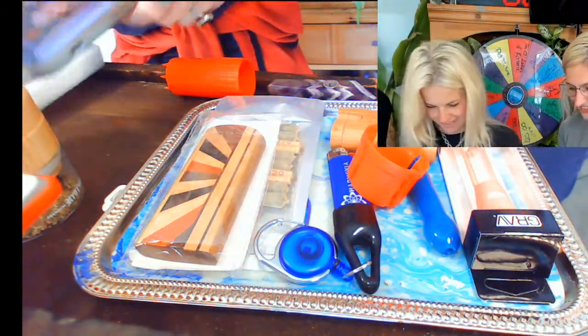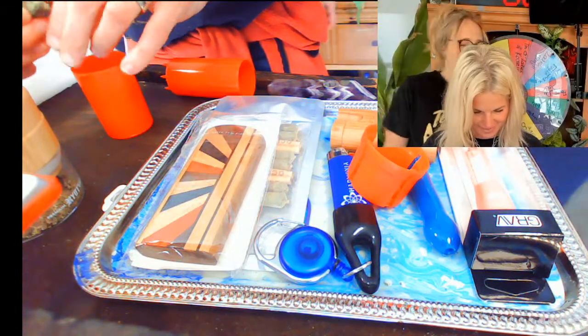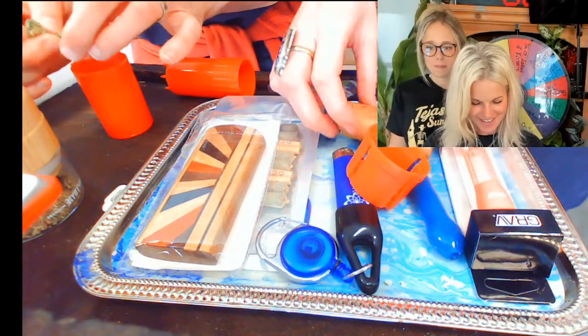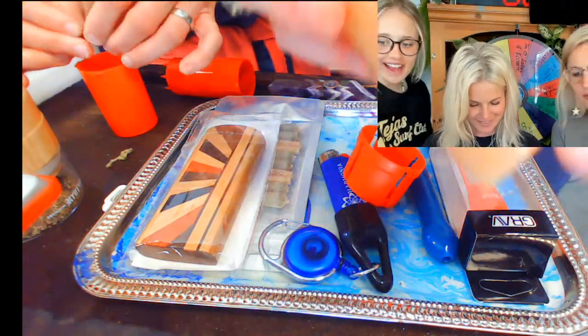Dugouts are such a classic tool. Normally my go-to for a one-hitter the past 20 years. Oh, yes. The dugout is super fun. So I love a one-hitter, too, from way back. Should we go over the dugouts really quick?